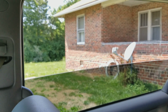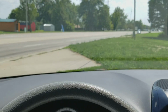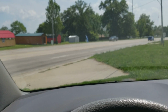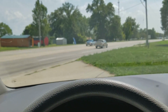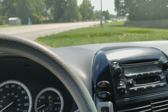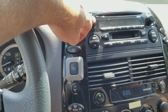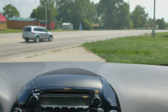I just pulled over in this guy's driveway. I don't even know who lives here, but I'm just using his driveway real quick. But there you go, all the windows work. Cruise control works. Let's see. Wipers work. So I think I showed you the radio, but it works. Here's some controls here. There you can hear the radio. So now we're going to take a cruise down the road on the highway.